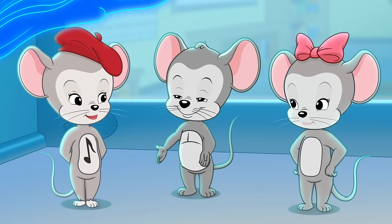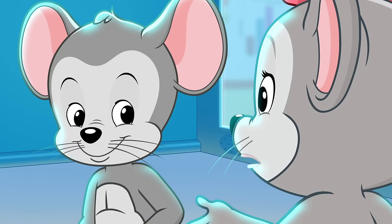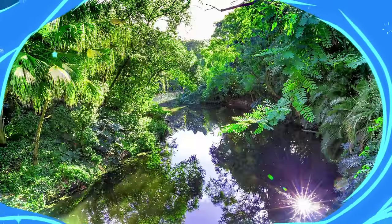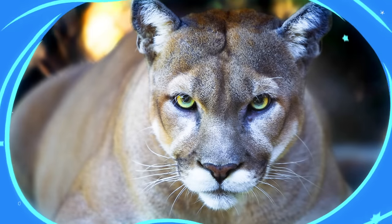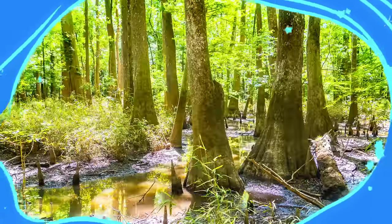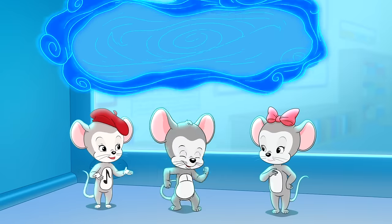But where in Florida? It's a big state. Maybe this will tell us. River of Grass. A book? Why a book? Look at the title. It's called The Everglades, River of Grass. It says this book helped people understand how many different kinds of plants and animals live in the Everglades because there are so many different types of environments there. The Everglades has swamps, islands, forests, lakes, rivers, and yep, even a river of grass. I think we found the answer to our riddle. Then let's go!